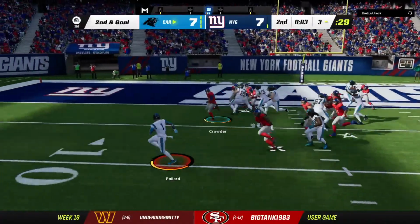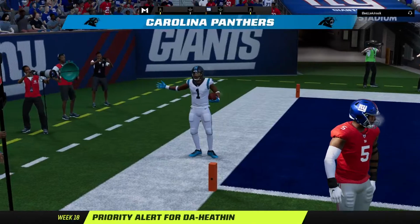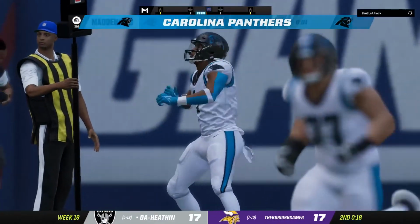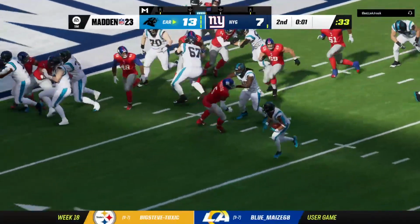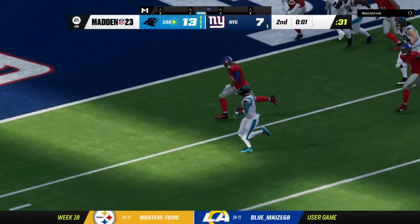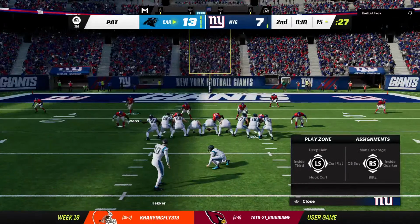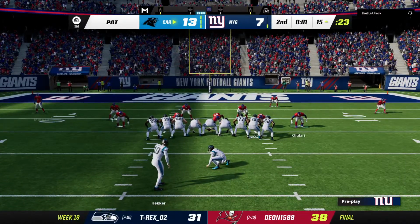Here's Pollard. And he is in. Touchdown, Carolina. Tony Pollard in the final seconds of the first half. And the Panthers have taken the lead here in the final stages of this first half. And they would not be denied on the ground, powering it in just one play after they got stopped short.